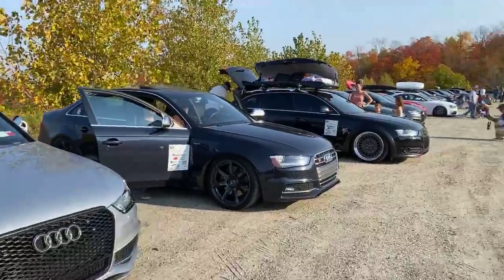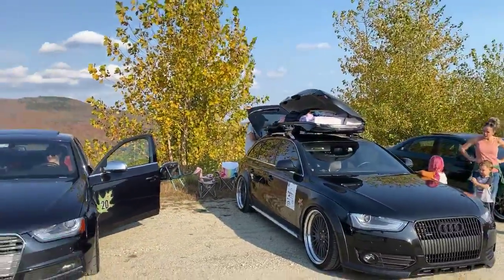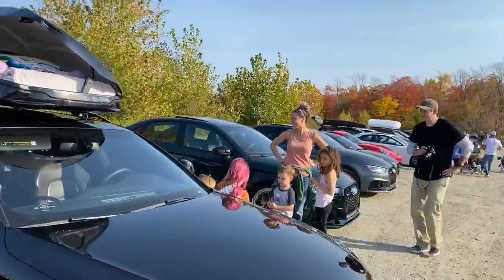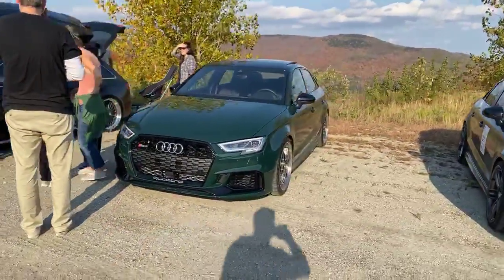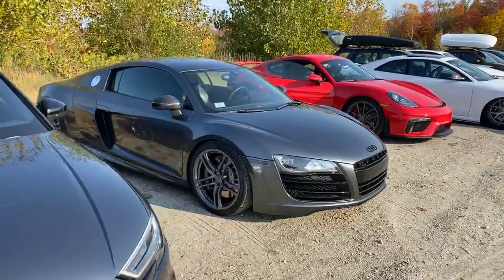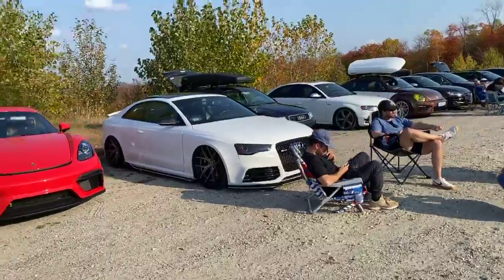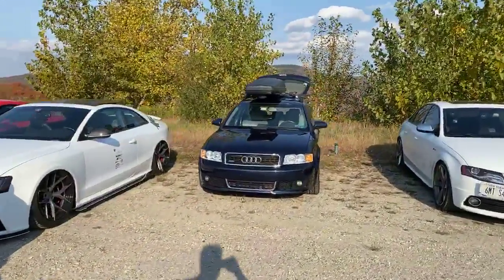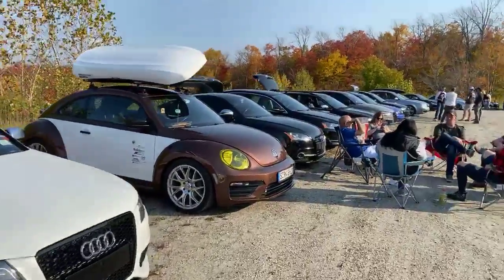A couple B8s. Mike Callahan's all-road. Mike's with Thule, so he always has the coolest stuff. I know he's got his box open, but I'll look anyway. British Racing Green RS3. Very pretty. Great plate. A couple of Volkswagens showed up.